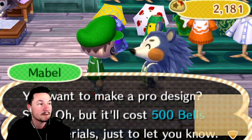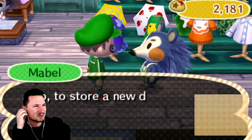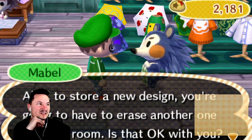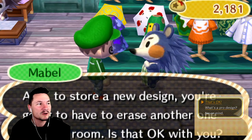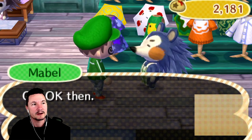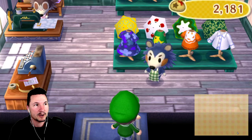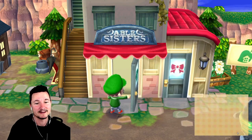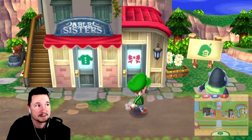Oh, but it will cost 500 bells for the materials. What? 500 bells? I don't know if I want to. Also, to store a new design, you're going to have to erase another one. Oh. We're not going to do this right now. Let's save this for later. Because we're out of time, you guys. But that is so cool that our little design is there. And I can't wait to see if someone buys it. I'm gonna design a bunch of those so I can just see the villagers wearing the stuff I'm designing.